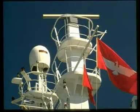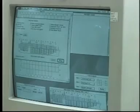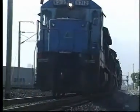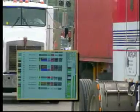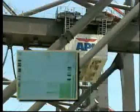Tracking technology allows shippers to accurately monitor the movement of goods around the world. New computerized systems guide the placement, storage, and transfer of goods. They are so precise that they are able to ensure that every container is placed on the correct train or truck and shipped at the required time.